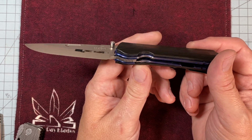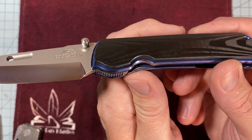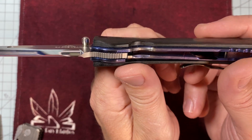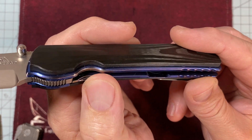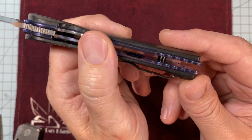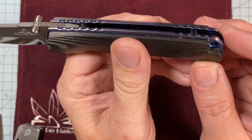Another issue, the anodizing, what we're discussing. This knife is not very old. This is just a guy laying around fidgeting with it. Look at all the anodizing gone, all the way around the knife, mainly at the tips and on the back.